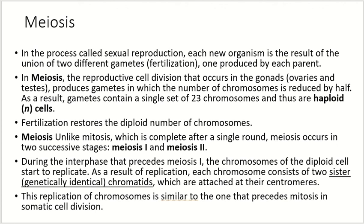In meiosis, the reproductive cell division occurs in the gonads, either the ovaries or the testes, depending on who you are, and this produces gametes in which the number of chromosomes is reduced by half. As a result, the gametes each contain a set of 23 chromosomes and are therefore called haploid cells. We can also abbreviate this using just an N.